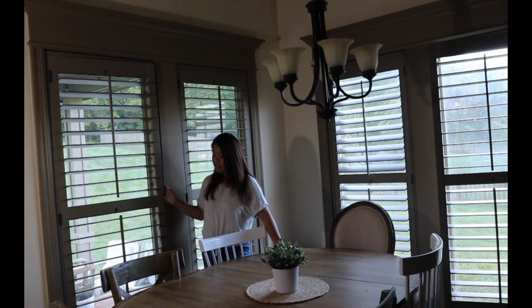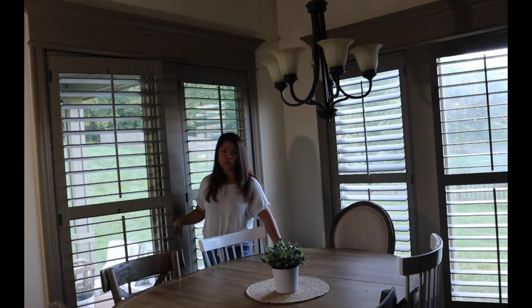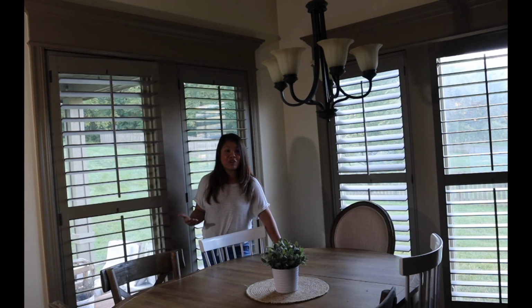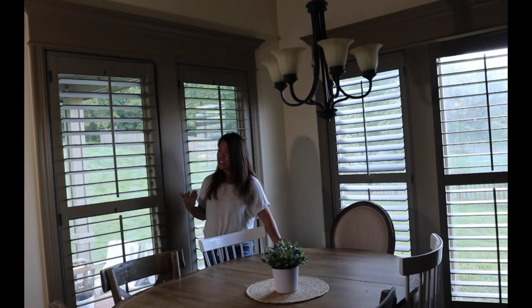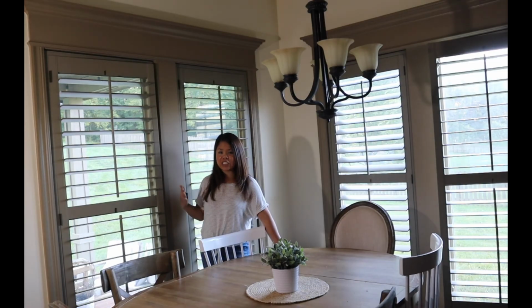It also makes it easy for us to clean, so if I open it and I see a bunch of dust in there, I can just wipe it up pretty quickly. Not that I do it all the time, but it's easy to do. Of course, if you had drapes or curtains, it's pretty easy to wipe down too, but I just like the look of the shutters. It has that elegant and formal feel to it without being too ostentatious. The most annoying thing is having to dust them, as well as sometimes my kids will get their oily fingerprints on here, so that's really annoying.